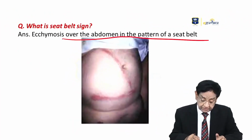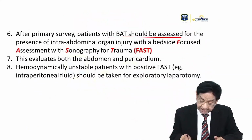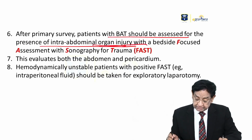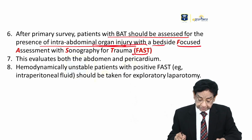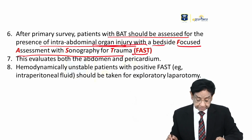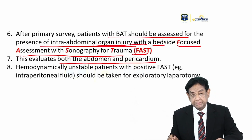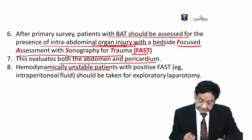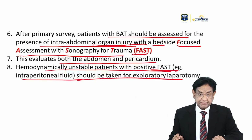After that, we talk about this: after primary survey, a patient with BAT should be assessed for presence of intra-abdominal organ injury with the bedside FAST, focused assessment with sonography for trauma. This evaluates both the abdomen and pericardium. A hemodynamically unstable patient with positive FAST, that means intraperitoneal fluid, should be taken for exploratory laparotomy immediately.